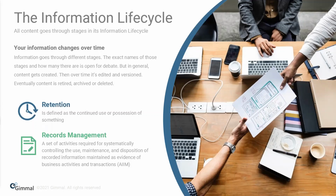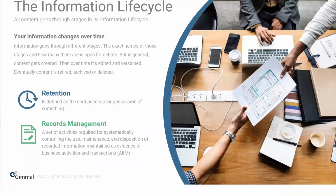And as I mentioned, throughout, retention may be applied on content, and retention can be defined as the use or possession of something until you get rid of it, right? You're retaining it, you're holding on to it, and at some point, you're getting rid of it. Records management, on the other hand, is a bit more of a discipline, and it's defined by AIIM as a set of activities that are required to systematically control the use, maintenance, and disposition of information maintained as evidence of a business transaction. And I highlighted certain words for a reason, right? It's a systematic approach to controlling how information is used and ultimately disposing of that information and using it as evidence of a business transaction, right? And we'll get into a little bit of what the differences are between the two.